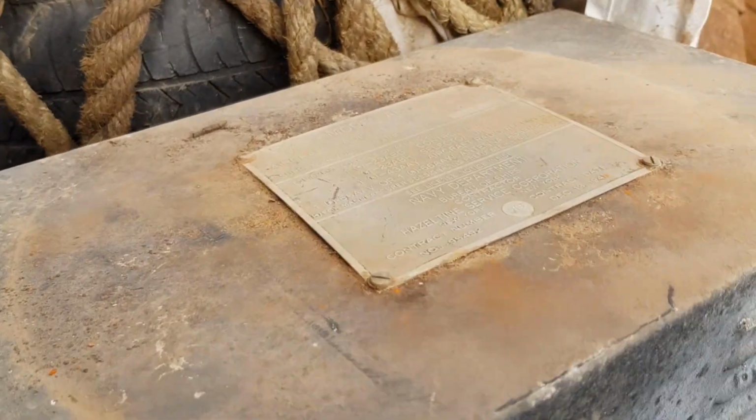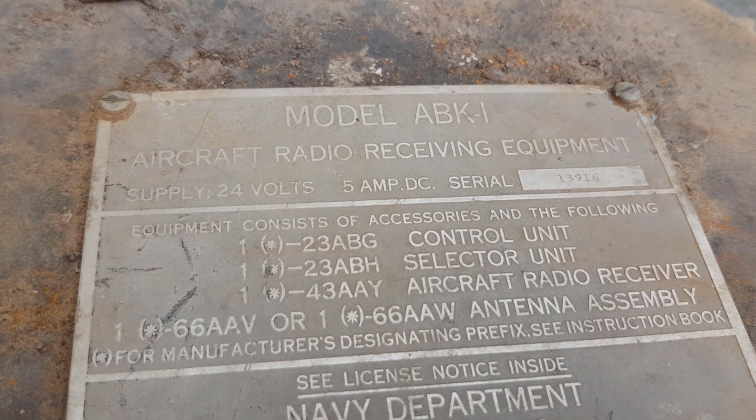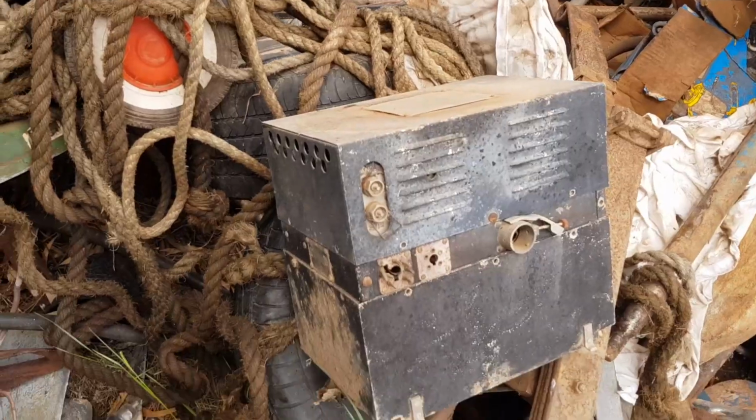A black box from the aircraft crash, maybe. It is an aircraft radio receiving unit, and it kind of looks like an aircraft crash. So anyway, that's pretty cool. We'll take that home.